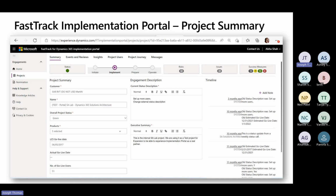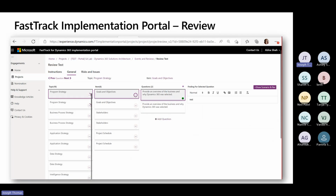Or if your project goes into a red status, this is reported up our chain of command, so that if additional resources are needed, we have the mechanisms in place to do so. And most importantly, no one's surprised by escalations. My motto is bad news does not age like wine. So the more people know about it, the sooner the better off you are. And this is one mechanism to help do that.